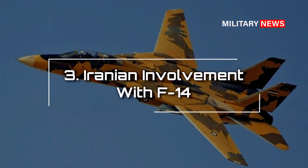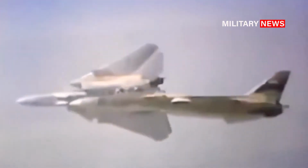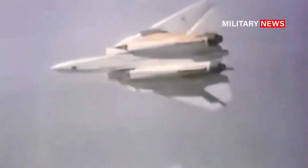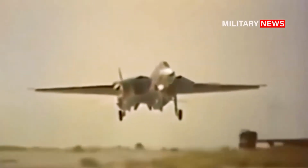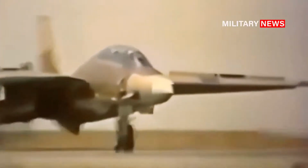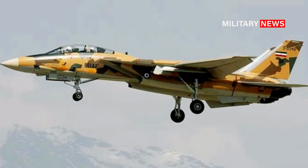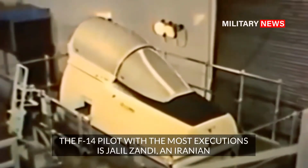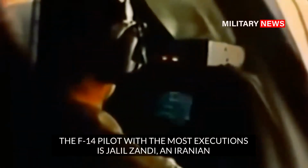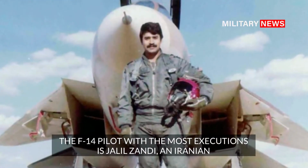Number 3. Iranian involvement with the F-14. The main F-14s left in service today are Iranian. Very little is known about the present condition of the fleet, yet at one time, Iran flew almost 80, which were ordered a couple of years before the Iranian Revolution. The F-14 pilot with the most kills is Jalil Zandi, an Iranian.